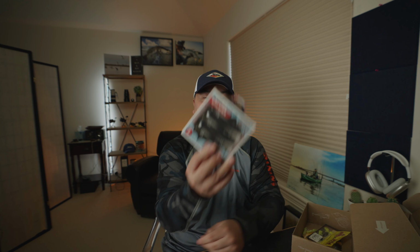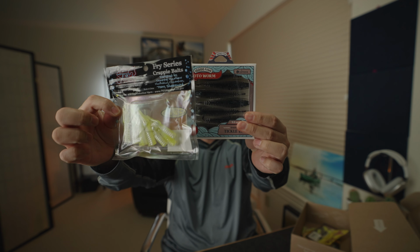All right, so I want to talk about the little Yoto Worm, which I also plan to use in my arsenal, and I think it's probably honestly a bigger version of this little tube bait right here. But I think this is going to be great, especially if I'm targeting a little bit deeper water. I need something a little bit heavier, but I want to stay ultralight finesse. I'm going to be using this little Yoto Worm here.